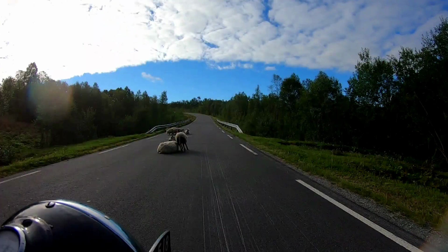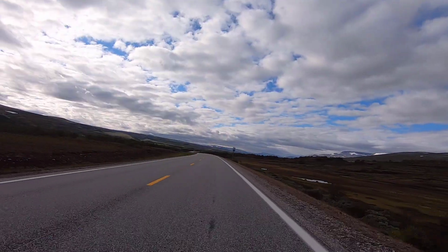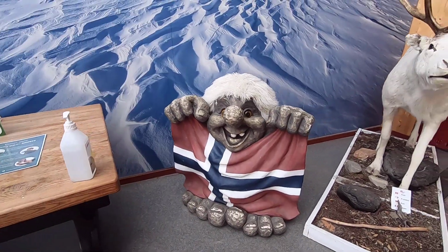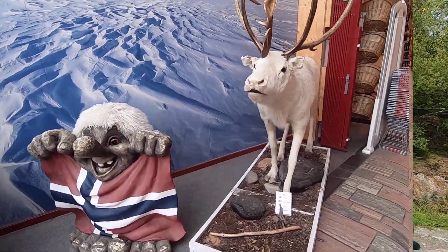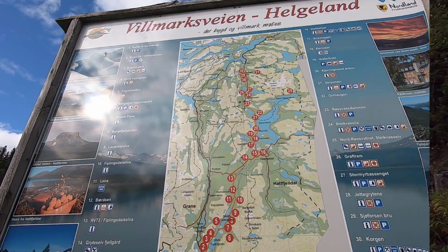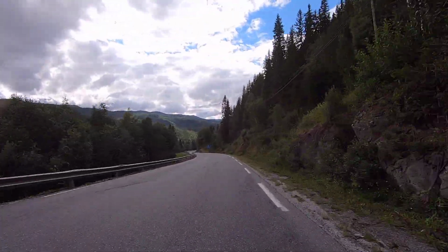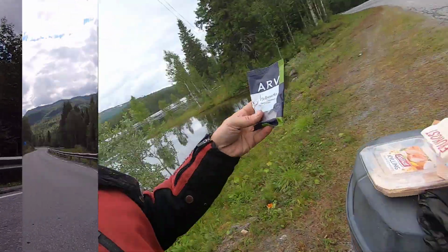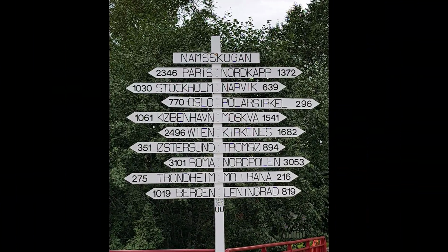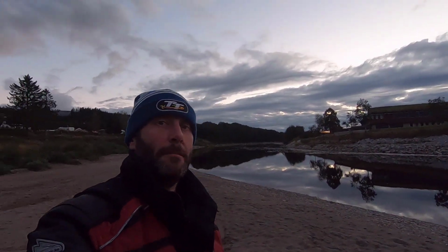Our road is blocked by sheep. We're riding down the Arctic Highway. We end up at the Arctic Circle Centre, which isn't actually at the Arctic Circle, and we find all sorts of tourist tat there. We ride the Vildmarksveien scenic route, and that turns out to be pretty good. Some great roads through forests and such like. We eat reindeer jerky beside a lake. We visit Namskogan, which is a long way from anywhere it seems. And finally we find a great camping spot beside the lake. All that and more next time on Wilbur's Arctic Adventure.